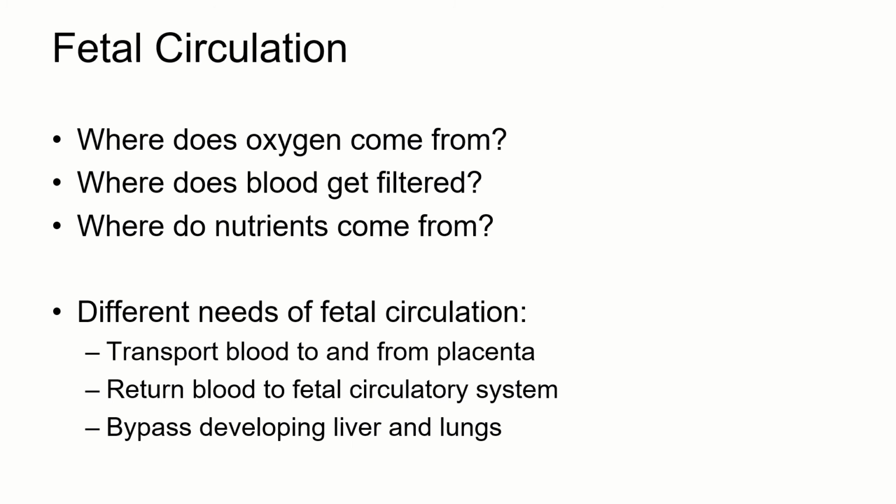Where does the blood get filtered? In a normal post-birth person, the blood gets filtered in the liver. Well, the fetus is still developing a liver, and so it can't filter its own blood. It needs something else to filter toxins and detoxify things out of its blood. So mom's liver is going to do that job. Nutrients are all going to come from mom, and all of these things, the oxygen, the nutrients, and the waste, need to go either to the fetus or back to mom for removal from the body.